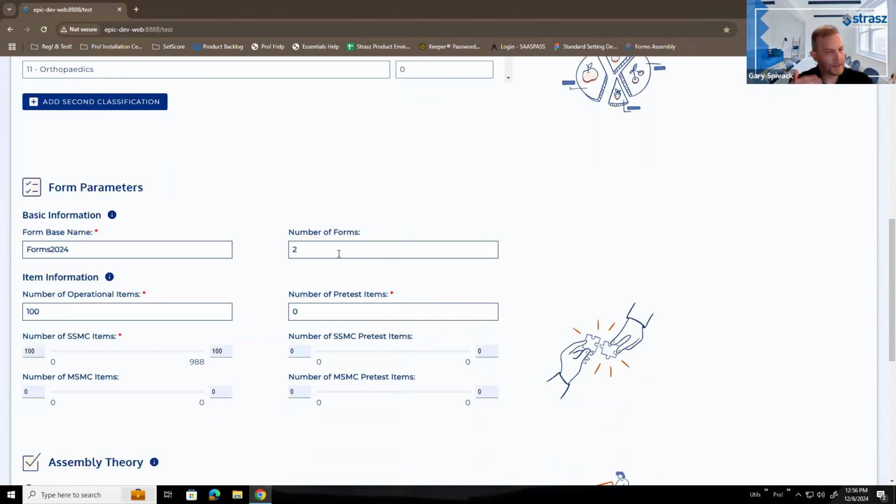And then you come down, you just fill out this form, you give it the base name of what we're going to create, how many forms you want, how many operational items you'd like to have. In this case, I don't have pre-test items set up, but you would specify N number of operational, N number of pretest items, and then out of that, how many would be single selection or how many would be multiple selection items.